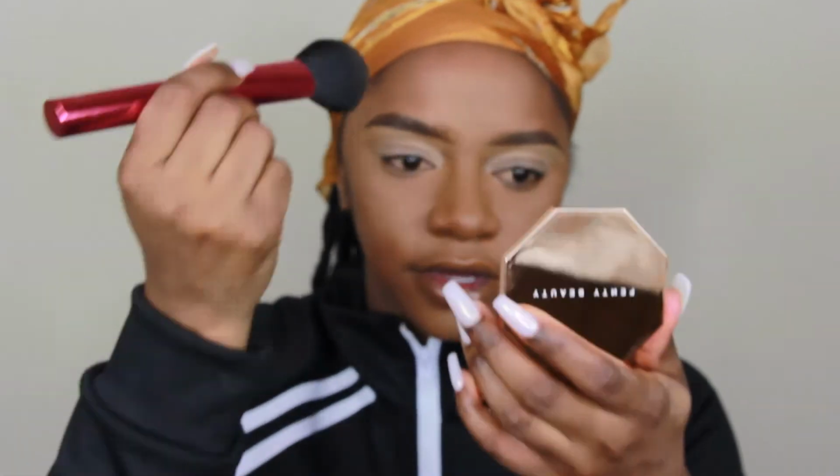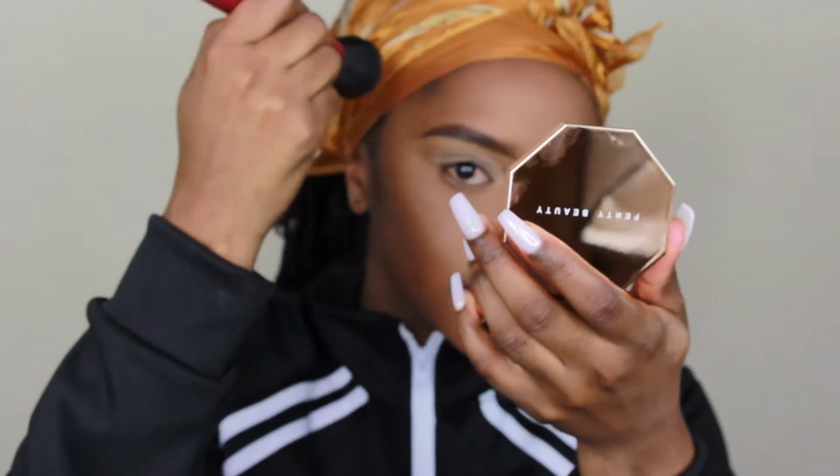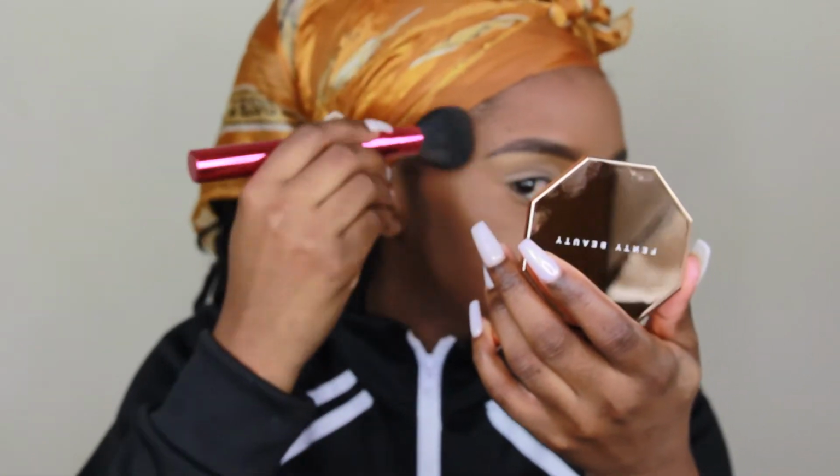It is not, and that's the thing, like bronzer isn't supposed to be super strong. It's supposed to just bring back that warmth on your skin that you kind of took away when you're applying your foundation and your powders and things like that. And so I like how it's blending, like it doesn't look harsh, and it's extremely buildable.